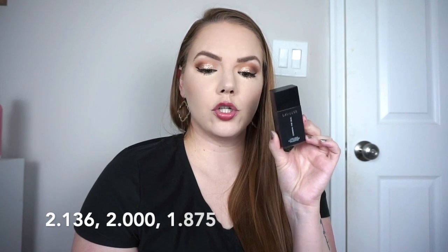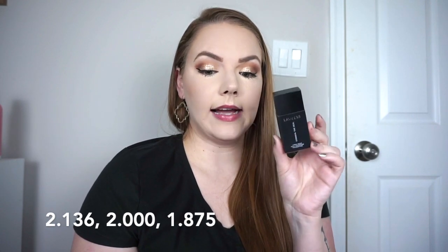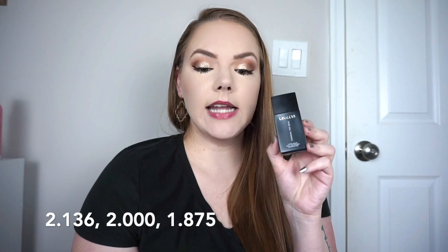So for this project, I started at 1.237 ounces, now 1.135. This is a little bit dark for me, so it is still working for me to mix it with my Lawless Conceal the Deal foundation in Pearl. So at the intro, this was 2.136 ounces. Last update, 2 ounces. Today, 1.875. So really happy to be making progress in this. I figured this is going to be around for 6 months or so because I don't need that much of it.